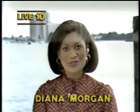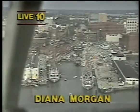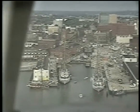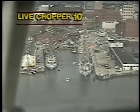Down here live tonight with Chopper 10, and we do have plenty of company. Literally thousands of people are down here with us, eating and drinking and having a grand old time. Some have been down here since noon today, watching the arrival of those tall ships. Others got down here just a little while ago to watch the Mardi Gras celebration.